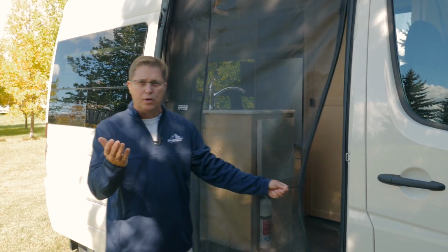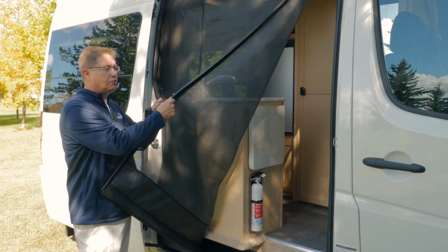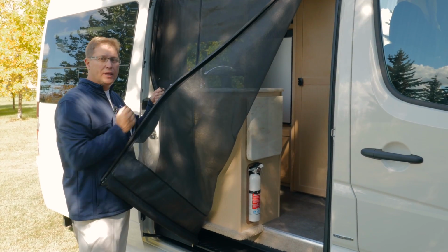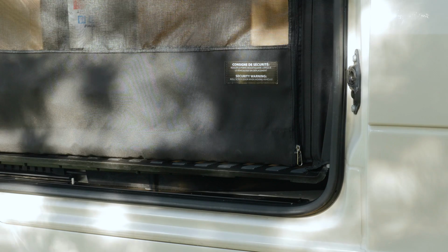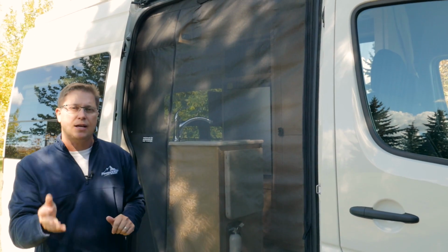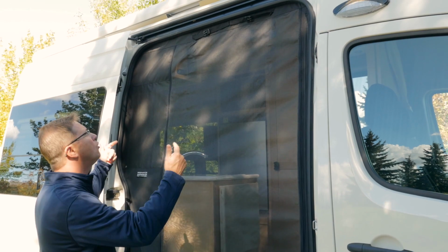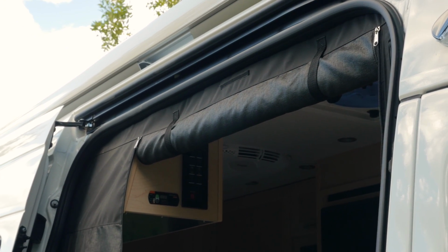One of the best features of this new option is how it opens and closes. When you want to go inside, you can pull it wide open. We have a super strong magnetic strip sewn into both sides, and as you let go, it closes behind you every time. When you're done using the screen package and you're ready to move to your next location, you can simply roll it up and it stores neatly out of the way. It can't get much better than that.